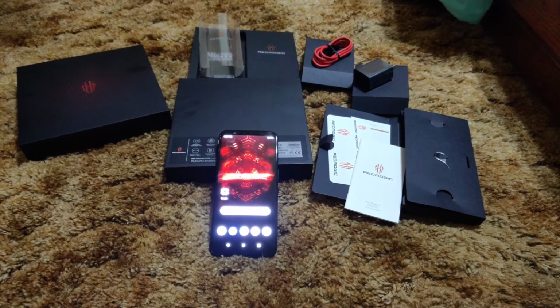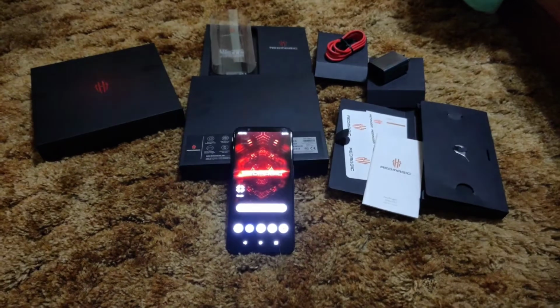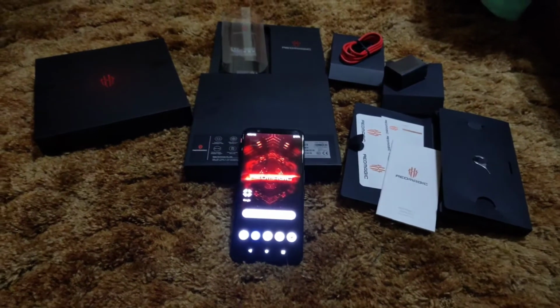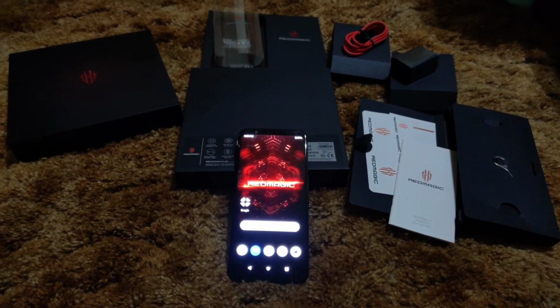What's going on, everybody? Today, I know I say this a lot, but today I got another exclusive. And as you can see, I got the ZTE Nubia Red Magic 3.